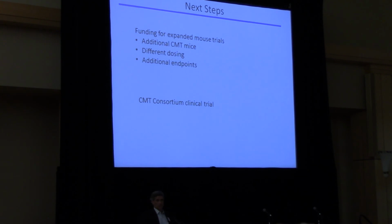So I'll stop there, but that gives you an idea of where we want this field to go. We want to be able to make people function better. That's the bottom line. So I'll leave time for questions.